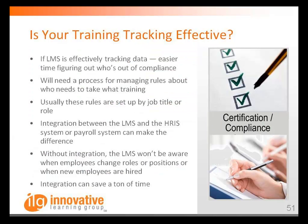So one reason to track training is for certification or compliance data, whether it would be for external regulation or just an internal mandate. Obviously, if the learning management system is effectively tracking data, you're going to have a much easier time figuring out who's out of compliance. But I want to dig a little deeper here and get into what types of things might make the learning management system more effective at compliance reporting.